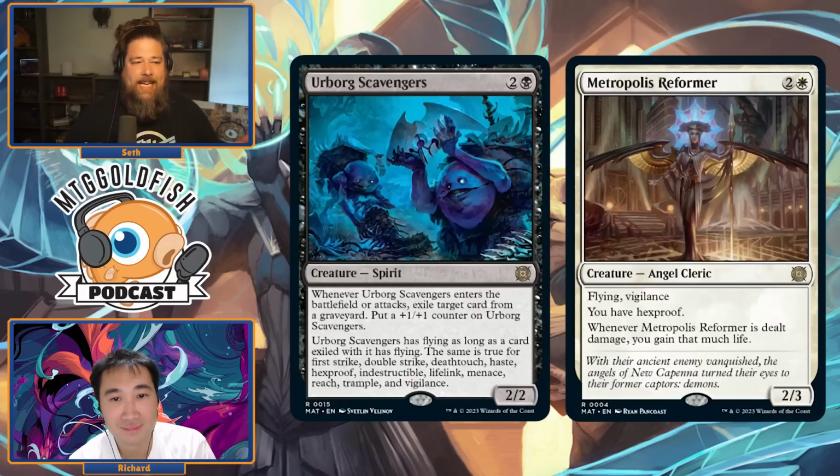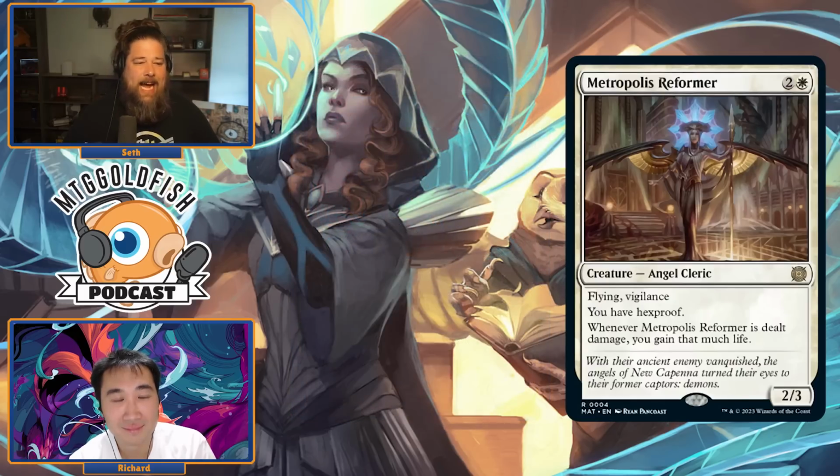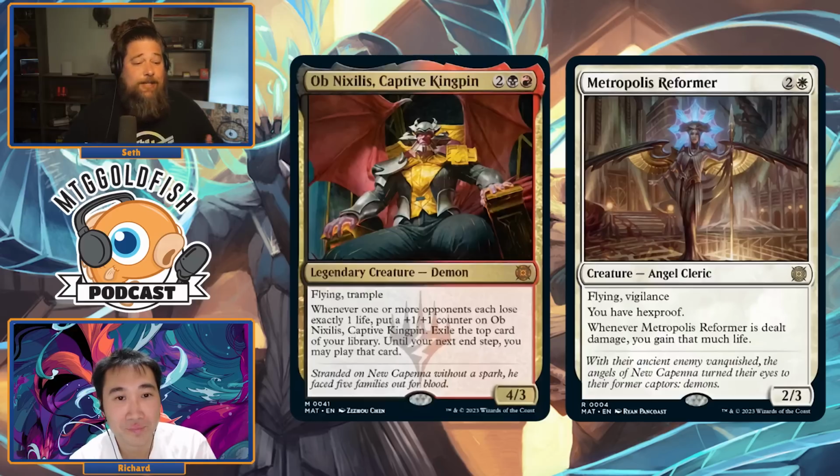As far as cards I'm excited to build around, I think Obnixilis Captive Kingpin is a really cool card with a unique ability where whenever your opponent takes exactly 1 damage or loses 1 life, it gets a counter and you get to exile a card and play it this turn.